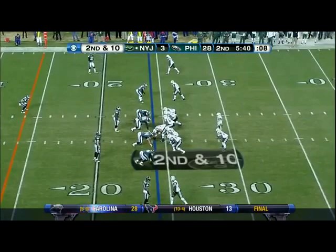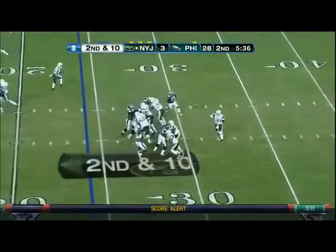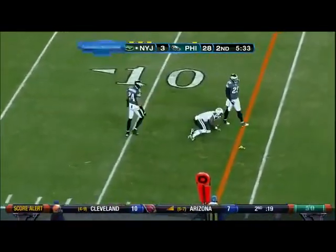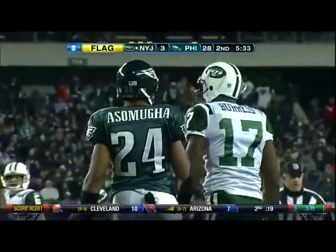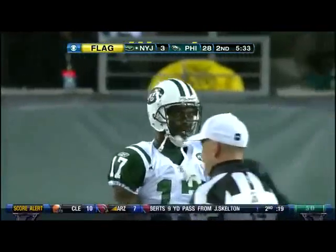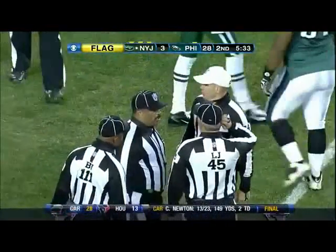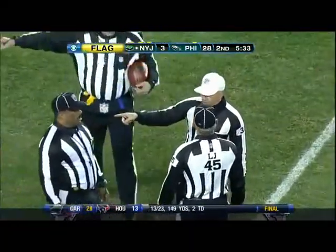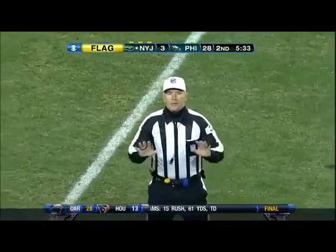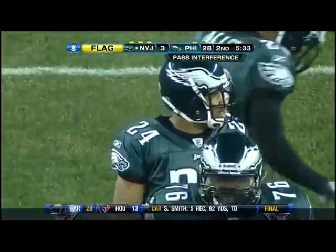Second down and 10. Sanchez off the mark, but a flag is down. Plaxico Burress, the intended receiver, covered by Asomugha. Well, Mark Sanchez throws this one early. Kind of fortunate here because Plax never gets his head around. Pass interference. Defense, number 24. Ball replaced at the spot of the foul.